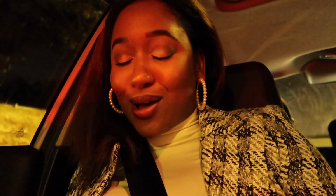Got back in the car from Six Flags, which was beautiful. I love the way that they have everything set up in there. It was super cute. And I feel like my makeup looks super nice on camera. I don't know if it looks like that in person, does it, babe? It looks fine, babe. It looks beautiful. Y'all heard it here first.